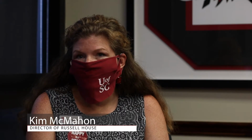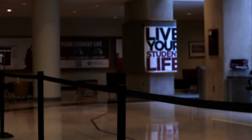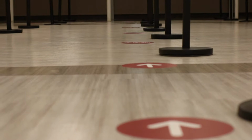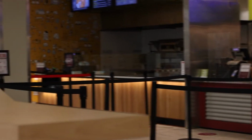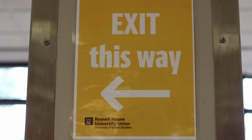We have reduced seating in our meeting rooms, capacity in our ballroom and the theater, and we are limiting the ability to wander and access through the building once you're inside. So you're not going to be able to come back into traffic to go out or upstairs, because there's the ability for us to limit the density of students who are coming to dine, but then also from a contact tracing standpoint, you've not accessed all of the building just to come get food. You've gotten food and you've exited.